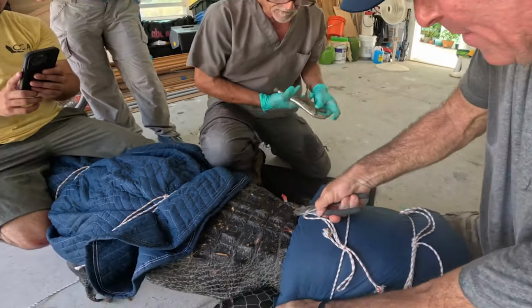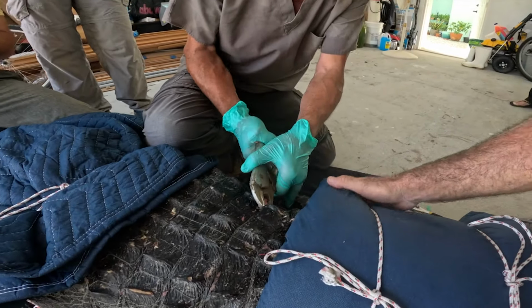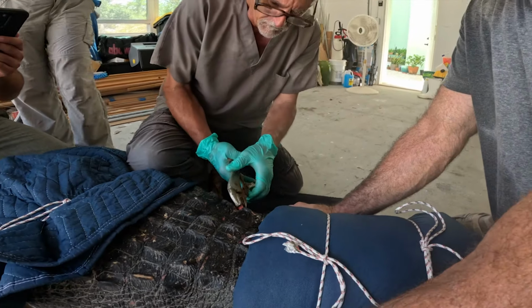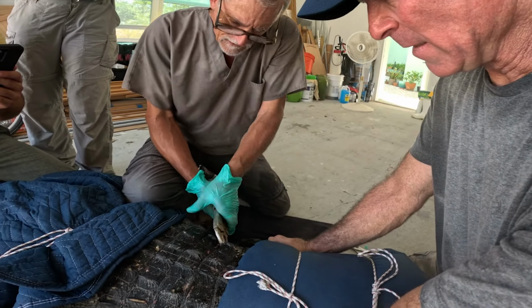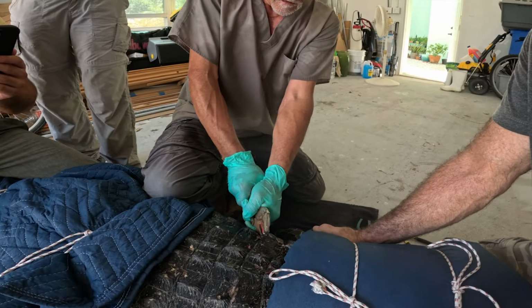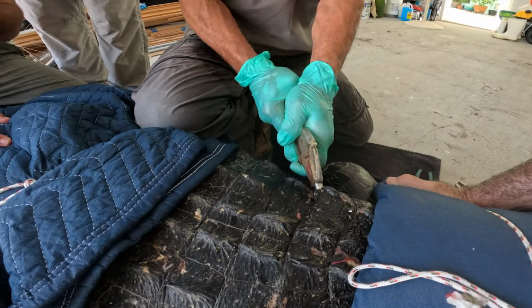See if I can straighten this out a little bit. Give you an angle. Maybe if you try to rotate it. Yeah. Okay. Yeah, there you go. He feels it. Yep, 100%. He's only feeling the pull.